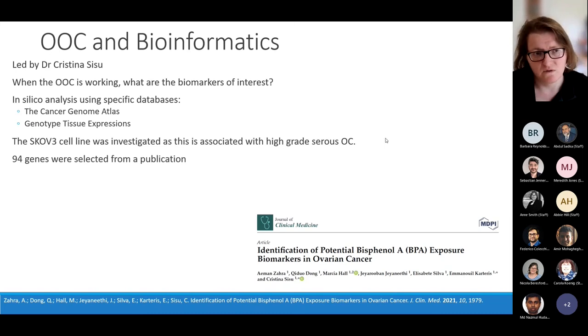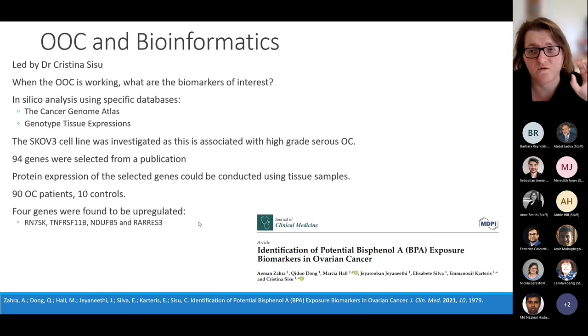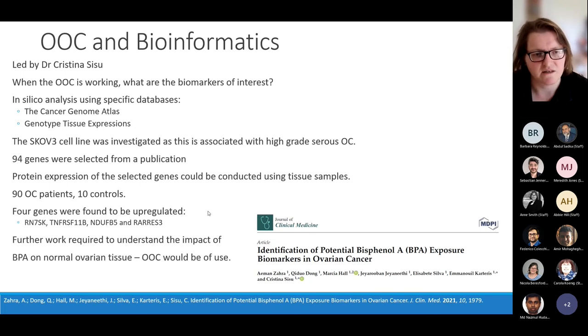And they selected 94 genes for a specific publication. If you want to have a look at this publication, the details are at the bottom here. And then they did some in silico analysis and looked at protein expression on some selected genes using specific tissue samples. And they did this on 90 ovarian cancer patients and 10 controls. So they were working with Marcia Hall at Mount Vernon. And they found four specific genes, from these 94 genes, that were upregulated.